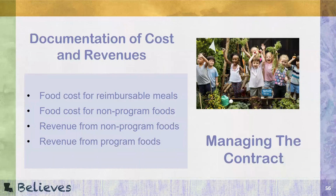The food service management company must provide the SFA with documentation of food costs and revenues on a monthly basis and must include the following: food cost for reimbursable meals, food cost for non-program foods, revenue for non-program foods, and revenue from program foods, as well as total revenue. This is needed for the SFA to complete the non-program revenue tool.